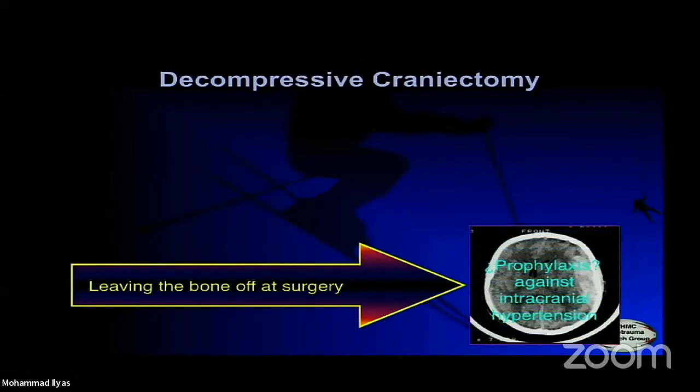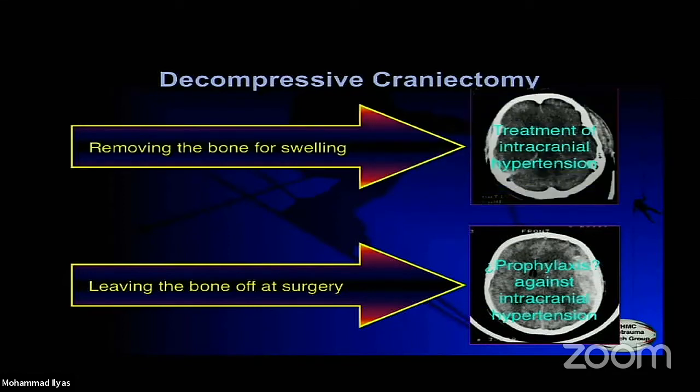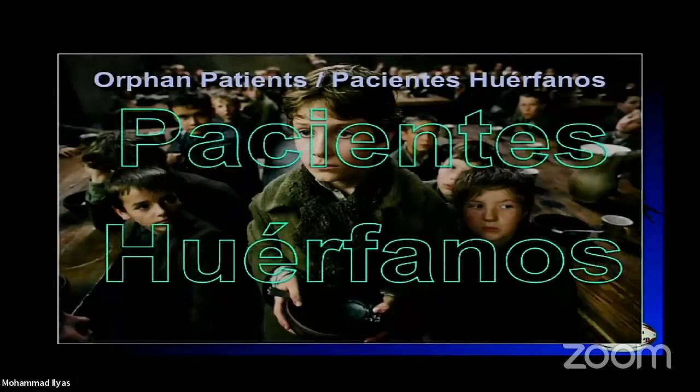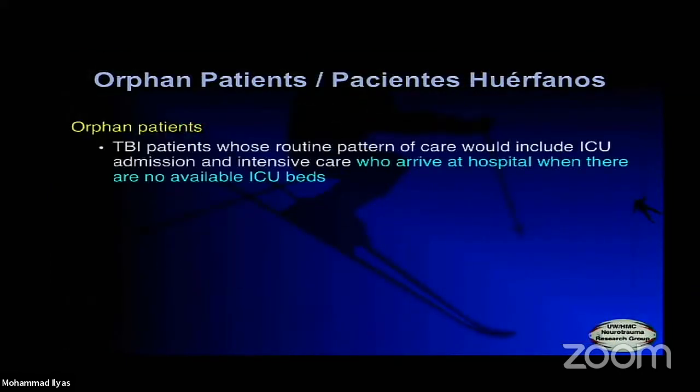Well, you can leave the bone off at surgery, primary decompression, or you can take it out for swelling, which is usually based on an ICP monitor, which you may not have. How about a third indication in LMICs? There is a huge number of patients, which we call in Spanish pacientes huérfanos, which in English is orphan patients. They're not orphans, okay? But what they are, they're patients who come into hospital who need an ICU bed, but there aren't any beds because they're all full.